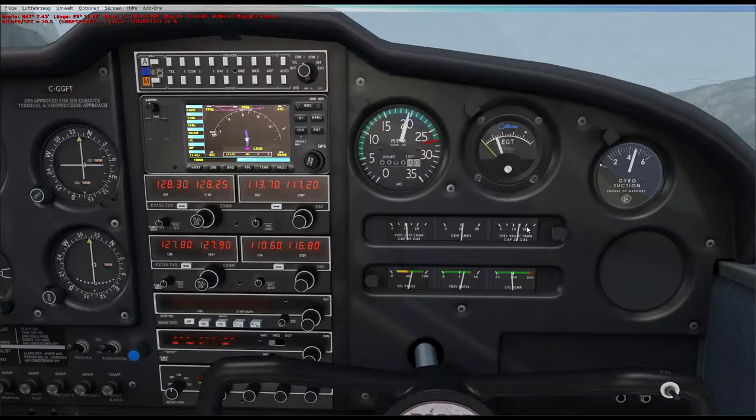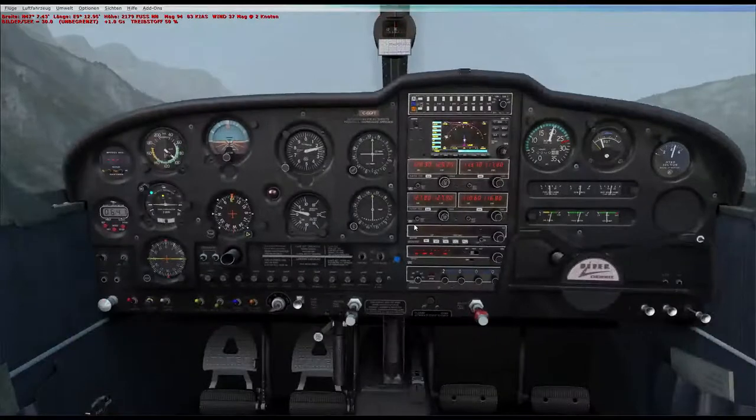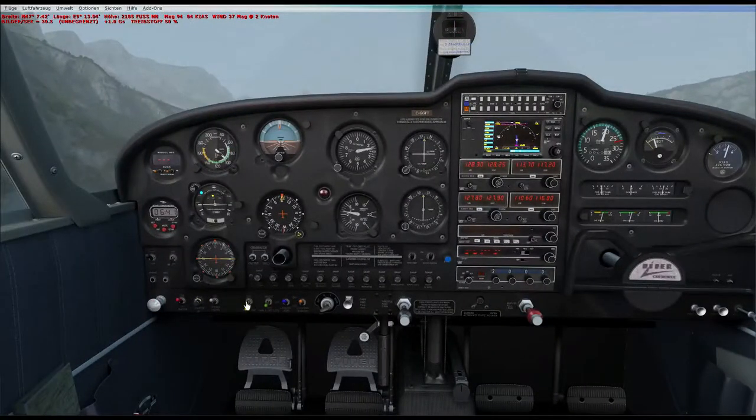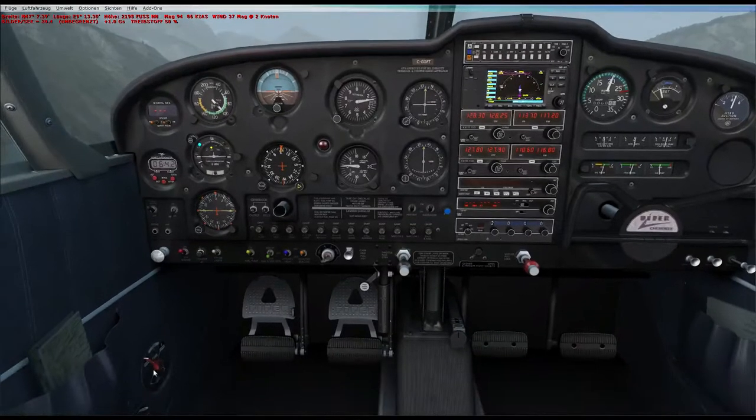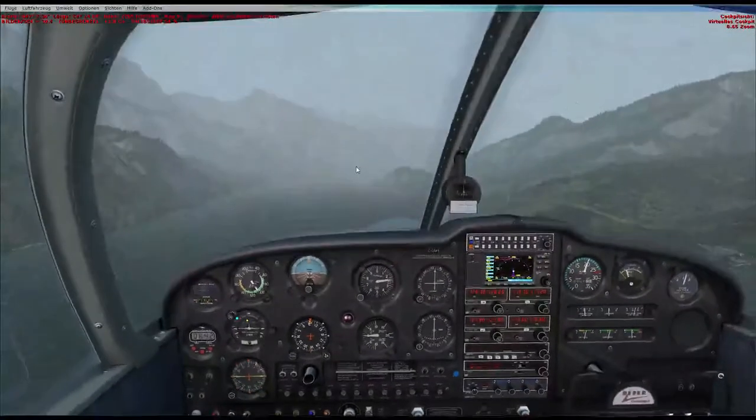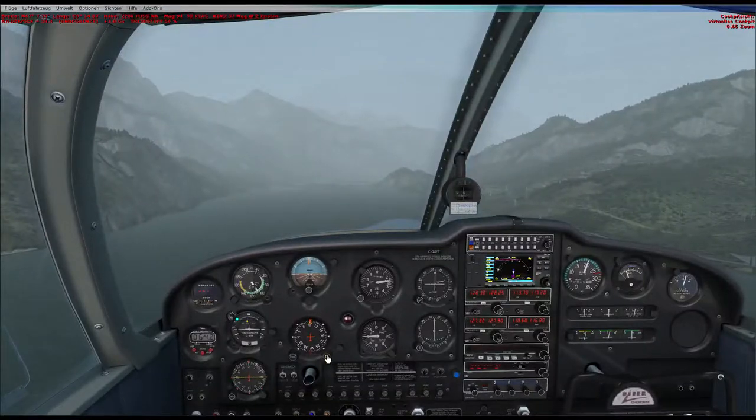The right fuel tank is fuller than the left fuel tank, and I noticed an imbalance. I left the fuel pump on, which is wrong, but I'm going to do that now. Wait a minute. And I'm going to switch the fuel tanks now to the right tank. Fuel pressure is staying. Okay. Perfect. And I'm now draining the right tank in order to balance the airplane out again.